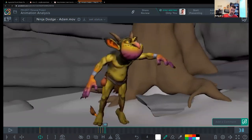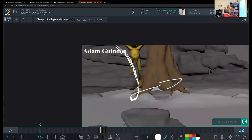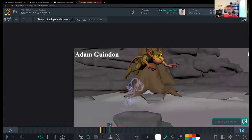So the head, the spine is basically just picked up too quickly. Head a lot more down to make that work. Okay. So keep that in mind.